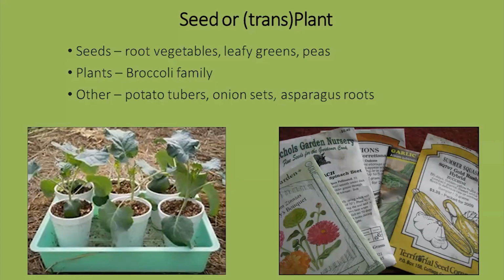So the ones that you can plant out as seeds are your root vegetables and your leafy greens and your peas. Those can go into the garden as seeds. Anything in the broccoli family, those are going to have to go in as a plant. Like I said, you can either purchase it or you can start your own at home.